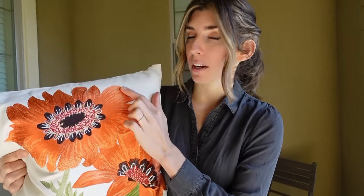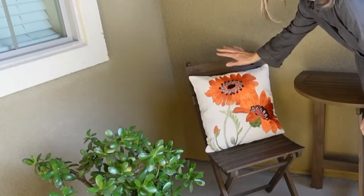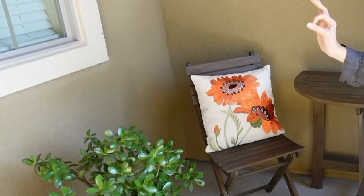But it just reminds me of poppies, honestly. It's so pretty. It's embroidered. It is gorgeous, you guys. And I like it because it would just add a little bit of lumbar support, you know, for your back. But look at that for spring. Ugh, I love it. That would be so beautiful on the chair. I was like, oh yes, absolutely.